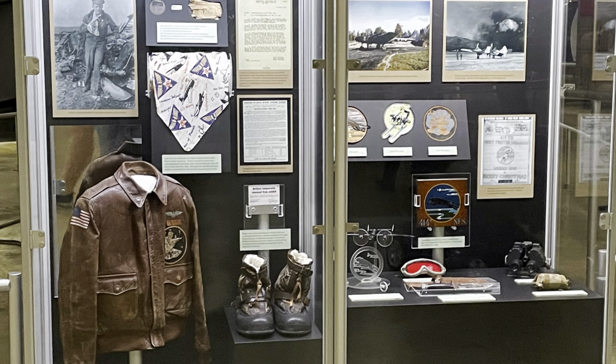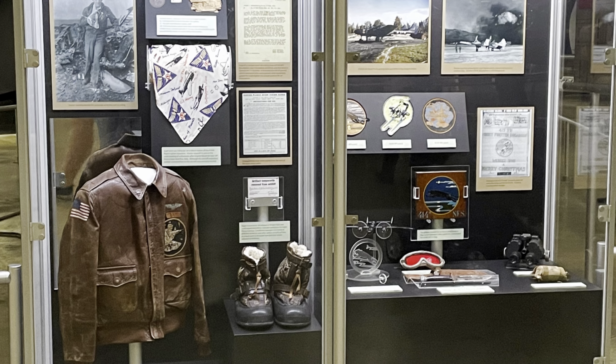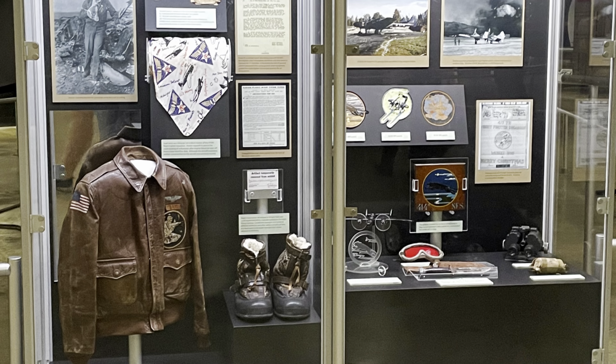The displays include the jacket worn by Brigadier General James Stewart, yes, the actor, a leather jacket worn by one of a few U.S.